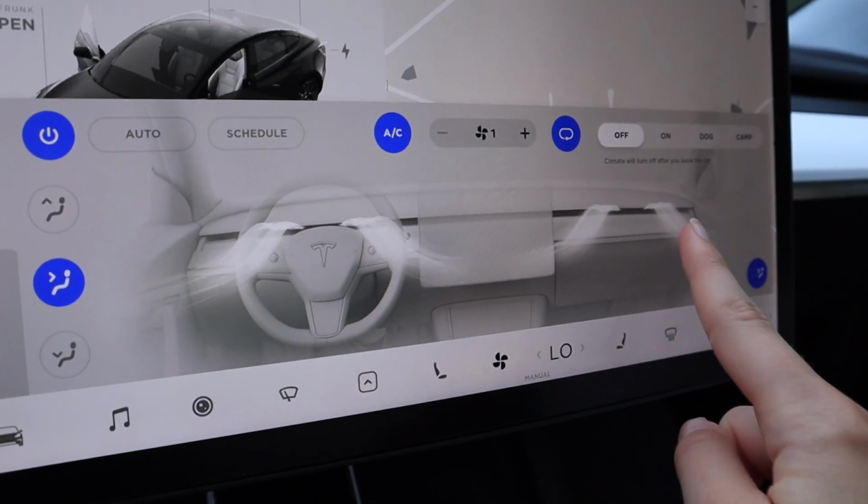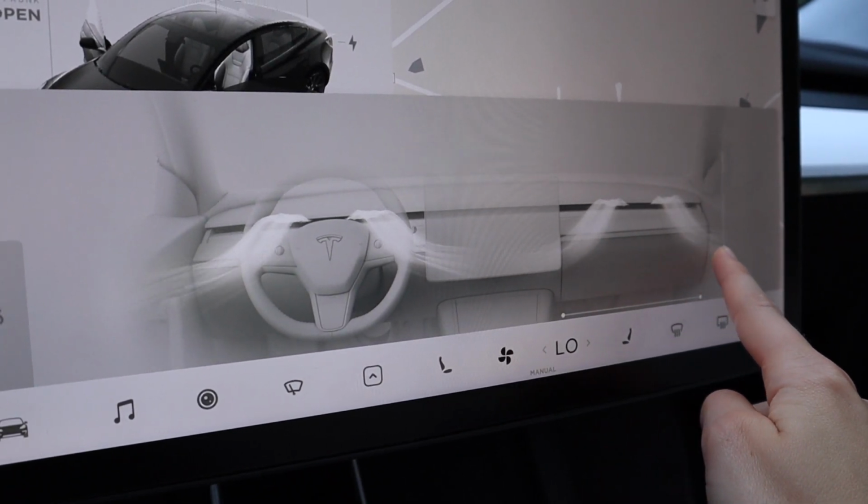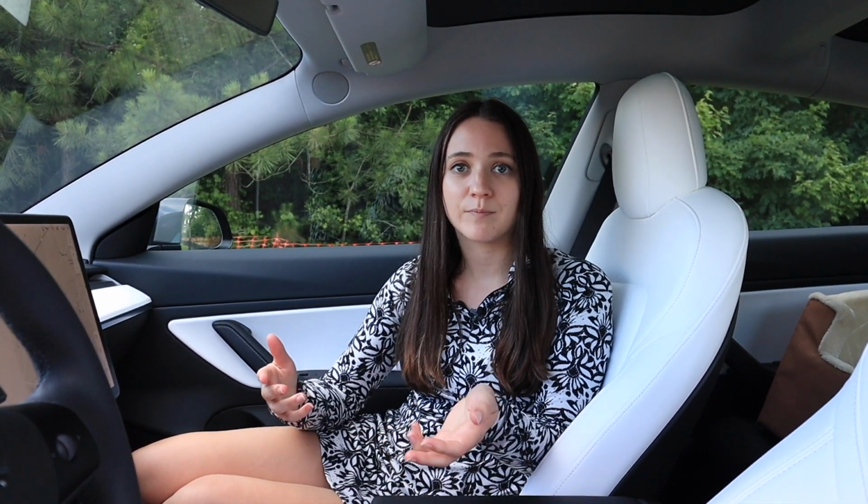The only thing that you can do is move the air so it flows on the outermost corners of the vent, but you can't actually turn it off. So I wish that I could either close the vent or turn my side off completely. There aren't too many things that I would personally change about the technology and features in the Model 3, but just like the safety features, it does also update and only get better with ownership. Nothing is perfect, and Tesla is still testing and learning to see what best fits their customer.